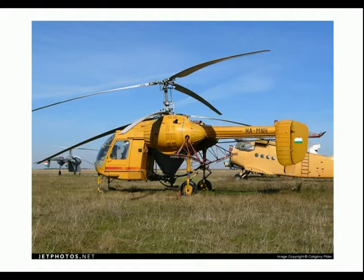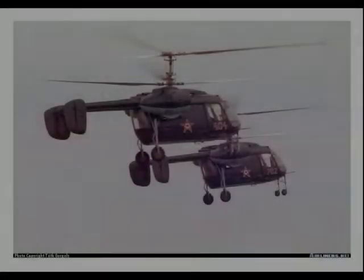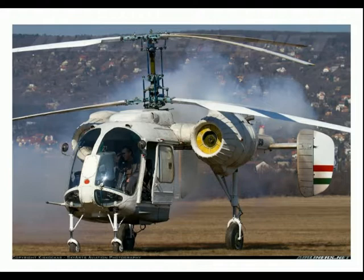Although the tail assembly was fitted on a double boom, the Ka-26 had fiberglass rotor blades and twin M14V-26 nine-cylinder air-cooled radial engines, one in each pod, fitted on each side of the fuselage and providing 325 horsepower each. Piston engines were used to reduce the cost of maintenance, manufacture and operation at some loss of performance. The Ka-26 was seen as underpowered.